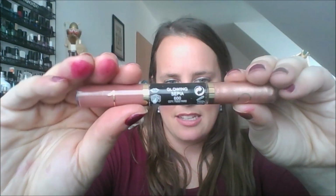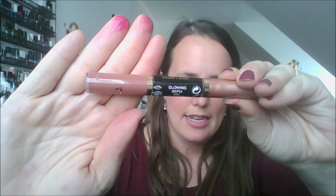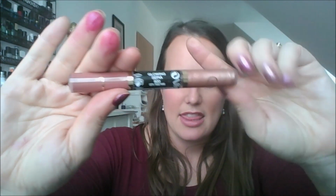And what this has is a two-step process. So you put the matte lipstick down first, and then you put the gloss over top. This is what I have on today. This is beautiful, absolutely beautiful. It lasts all day. I've had this on for 8 hours. It's still going very strong. The liquid lipstick is this beautiful neutral shade.